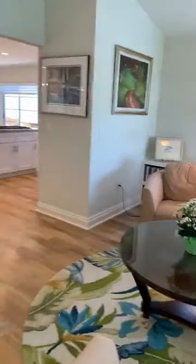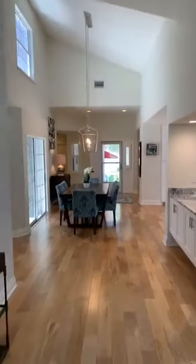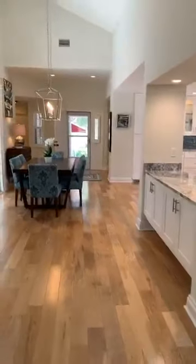So we're walking back in now, and you can see here's your view to the entrance, and you see how the ceiling vaults way up over the dining room, the beautiful view of the kitchen. And we're going to go into the master.